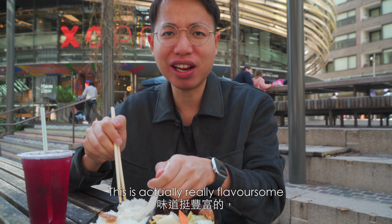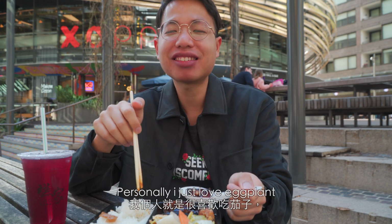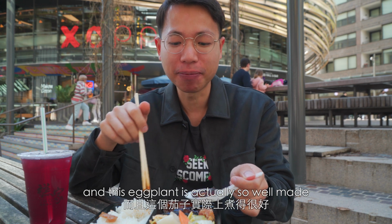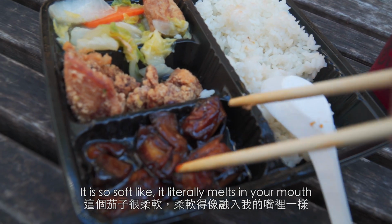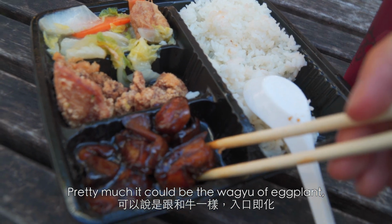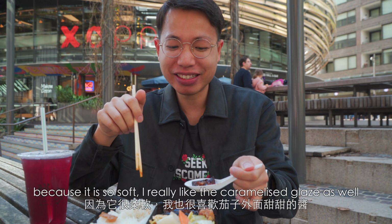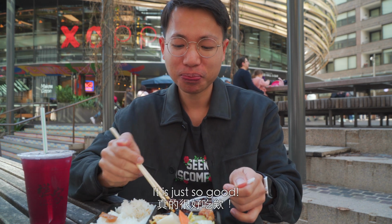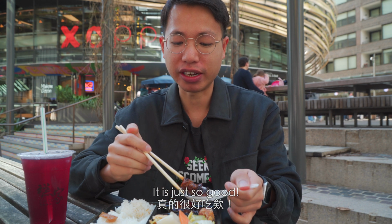This is actually really flavorsome. Personally, I just love eggplant, and this eggplant is actually so well made. It is so soft, like it literally melts in your mouth. Pretty much it could be like the Wagyu of eggplant because it is so soft. I really like the caramelized glaze as well. It is just so good.